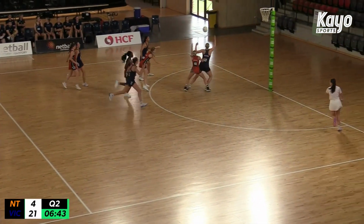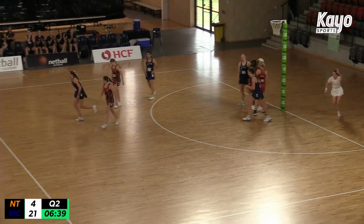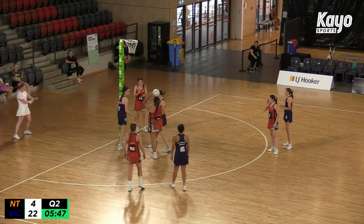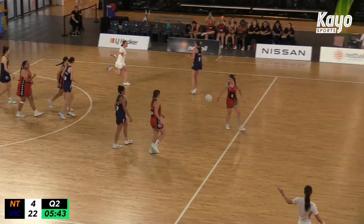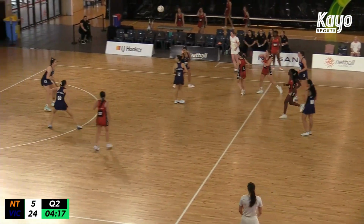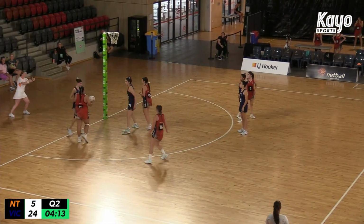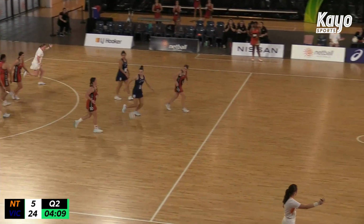Molino. Now Laban. Pass over the top. Wilson again. And Wilson scoring to Mack. And Mack scores. To Ogilai. Long pass to find Mack. And Mack will score. Ogilai.